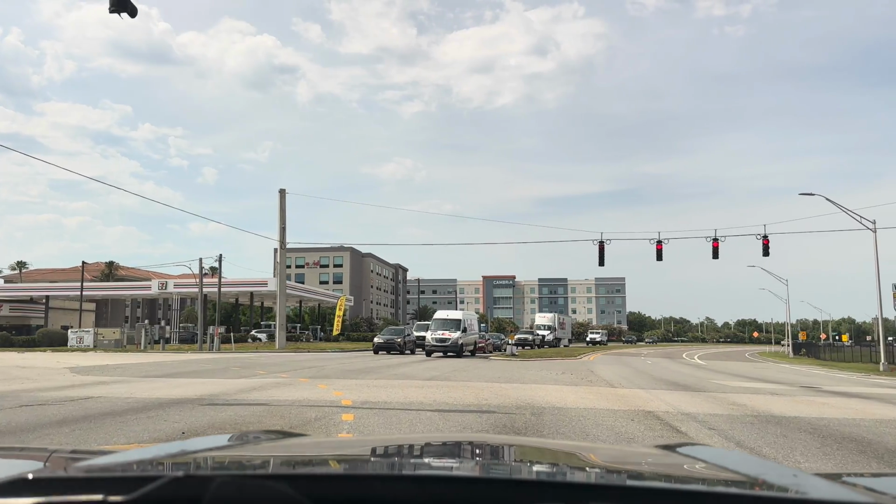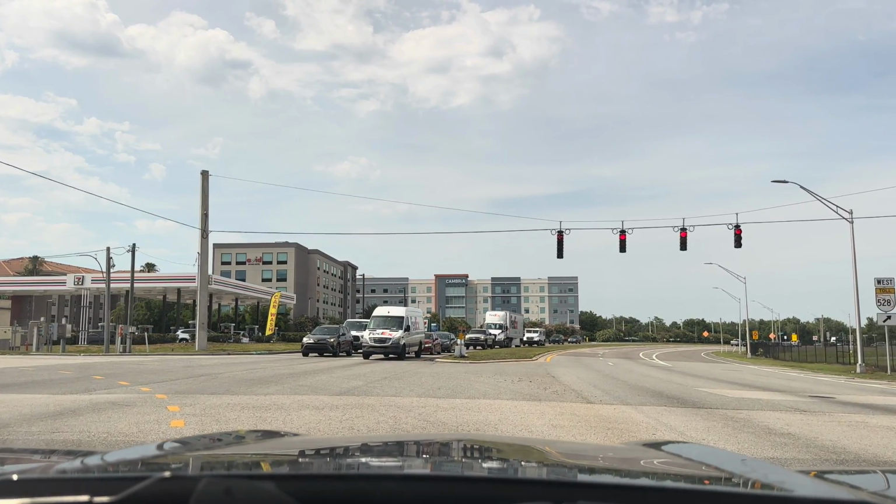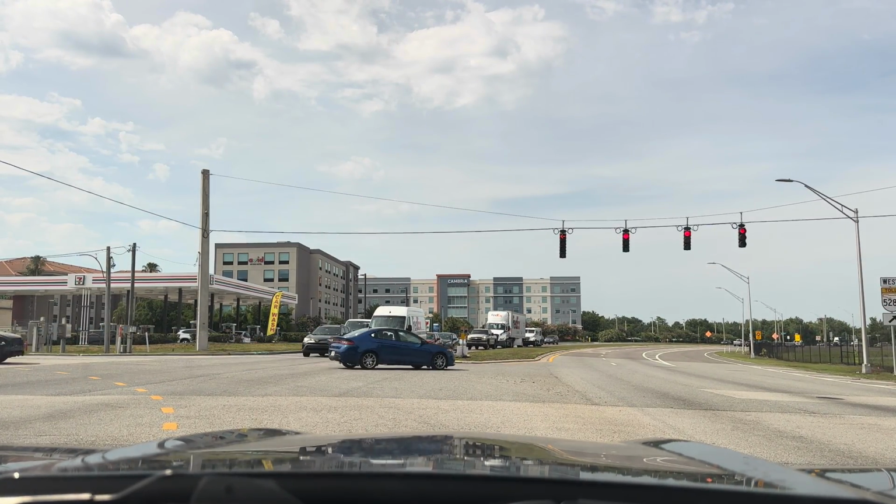All right, there's the 7-Eleven gas station. There's the Cambria Hotel that I stayed at one time. There's the Avid beside it.